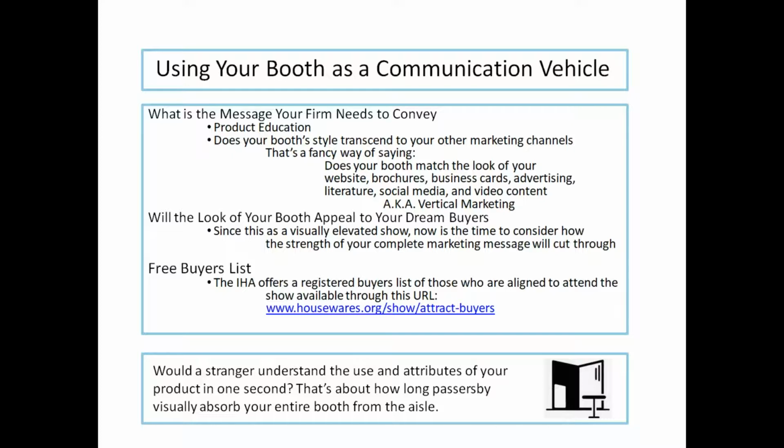This is also known as vertical marketing. Will the look of your booth appeal to your dream buyers? Who are your dream buyers? Since this is a visually elevated show, now's the time to consider how the strength of your complete marketing message will cut through. That's one of the reasons why Nancy and I have scheduled this webinar so early in the cycle, because we can give you time now to start thinking and ordering and saving money.